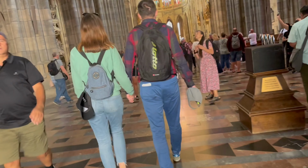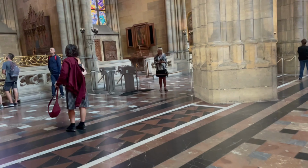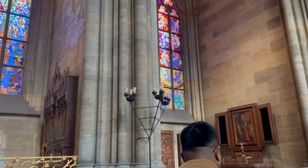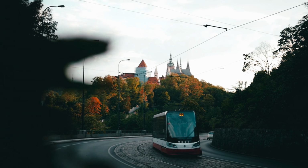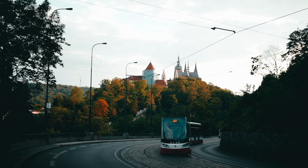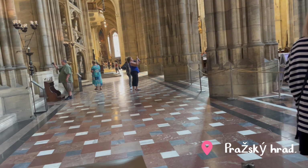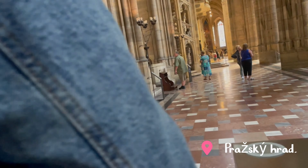So I will guide you on how to reach Prague Castle easily. Finding Prague Castle is very easy, and there are multiple ways to get there from the city. The most popular and convenient option is tram line number 22, and the stop is Pražský hrad. I am not able to pronounce it in Czech. I am poor in the Czech language, but I will write it on the screen. So you can get down at this tram stop.